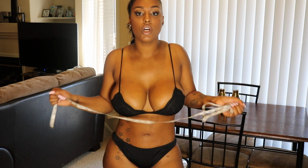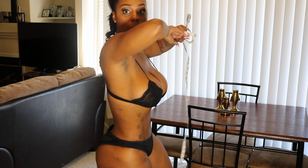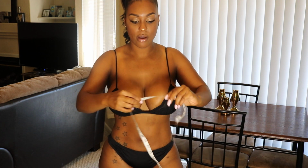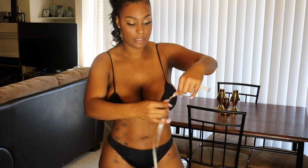But you want to look realistic, at least I do. I didn't want to look like these big old boobs and this tiny waist and then this big butt. Look at that dip he gave me. That is beautiful, and that is proportionate to my size. So now let's go ahead and measure this booty, these hips, this donk.